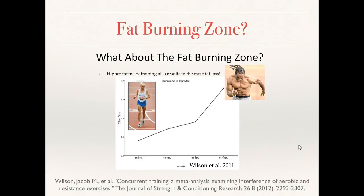But we actually tested in this study long-term fat loss with the fat burning zone, which is 60 to 70% VO2 max, compared to 90 to 100% or greater. We see the greatest fat loss in the high intensity condition.